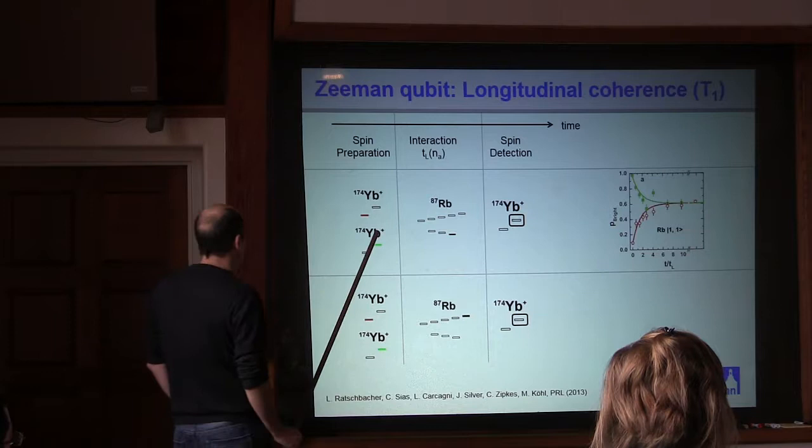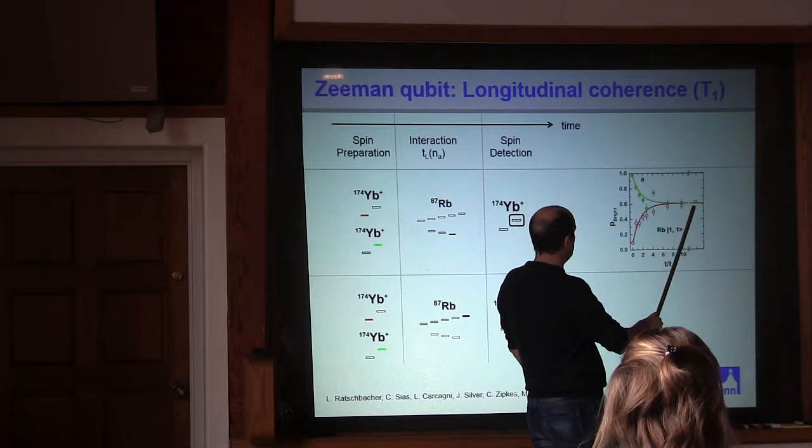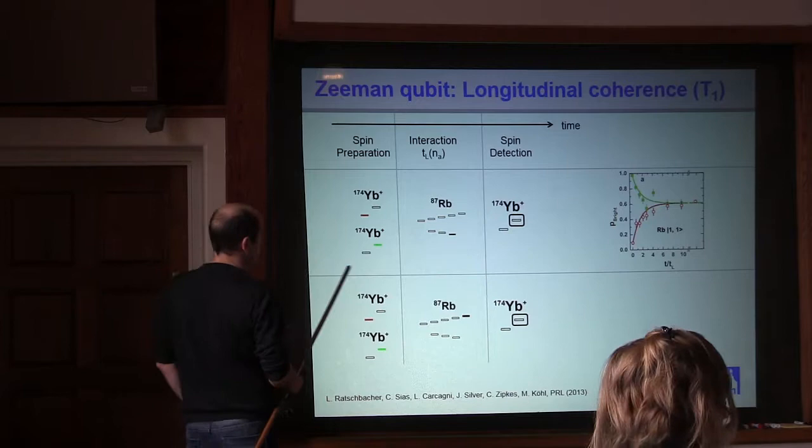So, what do we see? When the ytterbium is in the excited state, that's the green data, the population of this excited state decays after a while, goes to roughly 60%, on the time scale of maybe 2 or so Langevin times. That's a relatively rapid decay of the spin population, or the spin excitation, in this ytterbium ion. So it just needs 2 or so Langevin collisions before the spin relaxation is complete.